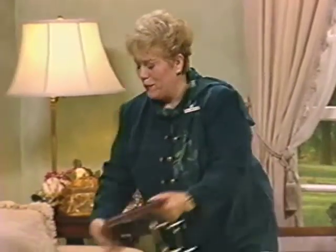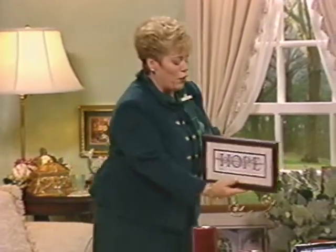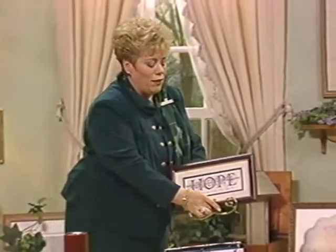Happy is he who hopes in the Lord, and that is from Psalms. And we nestled it right on our brass easel.